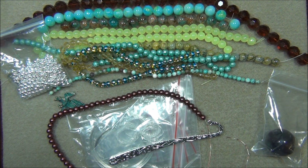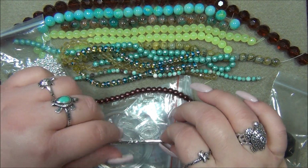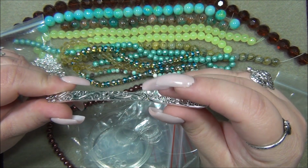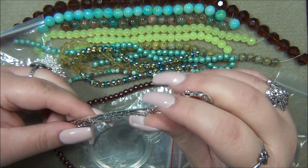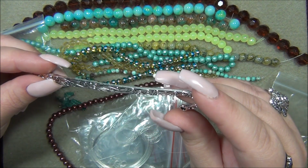Alright, so next thing is a 4.75-inch etched silver metal bookmark. This here, this one is really gorgeous. I've been getting these in subscriptions lately. I got a mermaid one. I got one that has a pattern kind of like this. This here is really pretty.